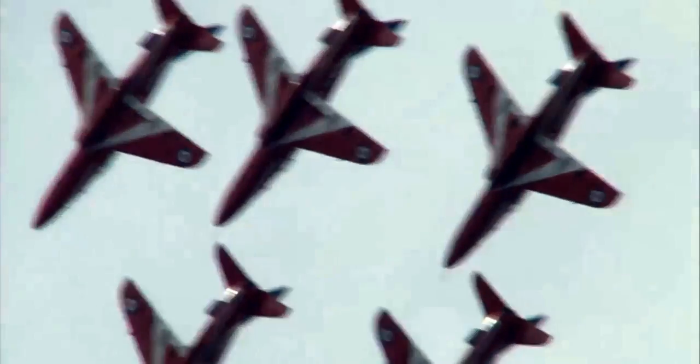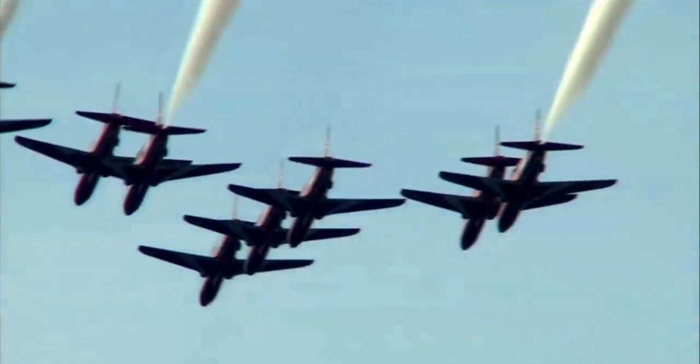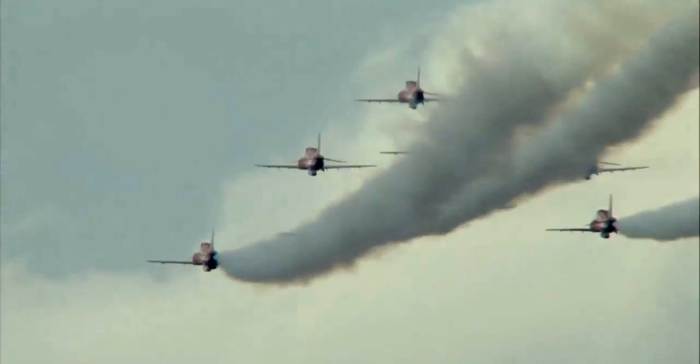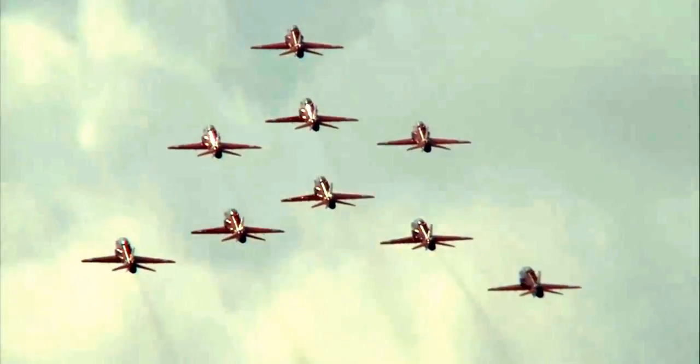When the Red Arrows formed back in 1964 and their first season in 1965, the aircraft they used was the Gnat. That was the predecessor to the Hawk and was the advanced jet trainer in the Royal Air Force in that era.